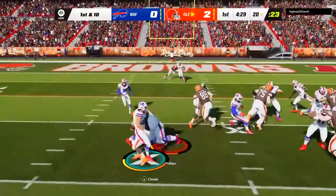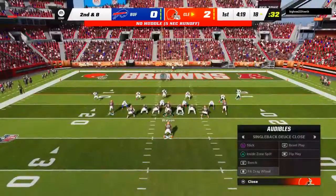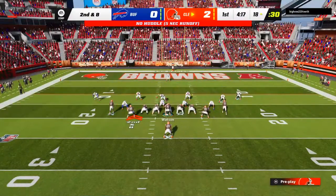First carry for Nick Chubb. Jordan Phillips is the one on the stop. The last run good for 2. Here's 2nd and 8.